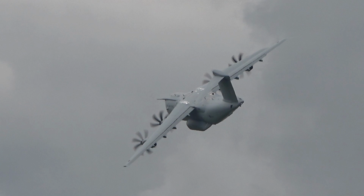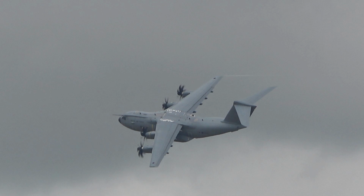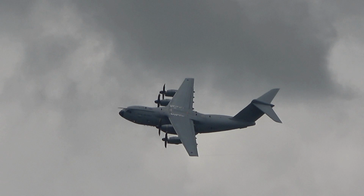Evacuation, which involved four of these aircraft, as well as three of the C-130J Hercules, which are now being retired, five Airbus Voyager tanker transports, and seven C-17 Globemaster IIIs. More than 15,000 people were airlifted out by the RAF, of which at least 4,500 were British nationals.